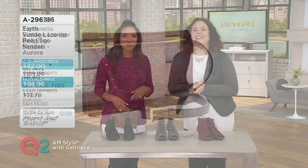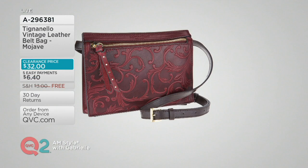829-6186 is your item number. All right, here's the item number if you want to get this Tignanello bag. Don't wait for us. This has been marked down. This bag was originally, I believe, $50-something. It's now 40% off, only $32. And with those 5 easy payments, we're talking $6.40.